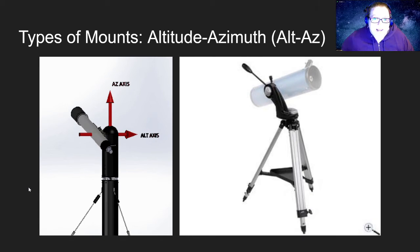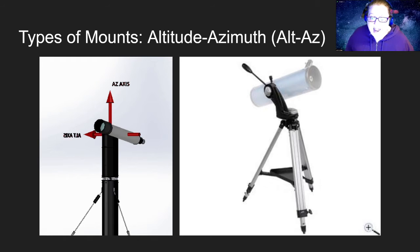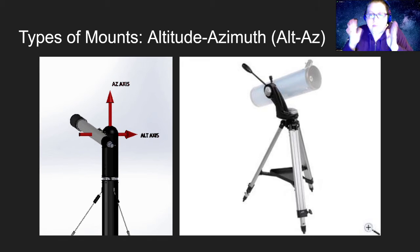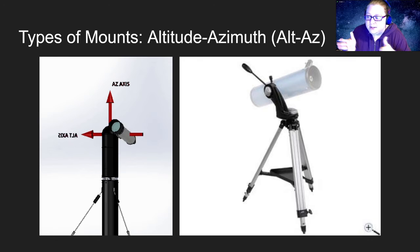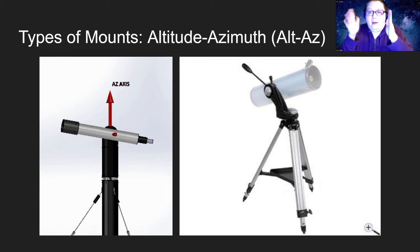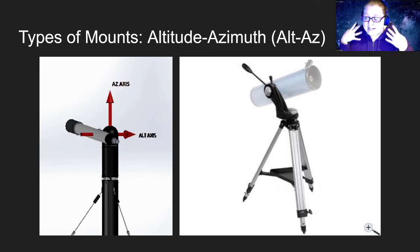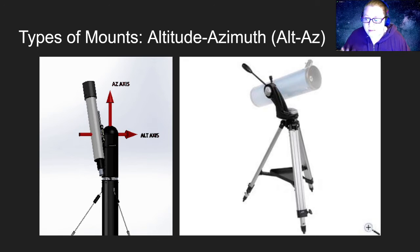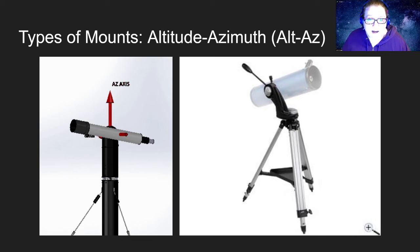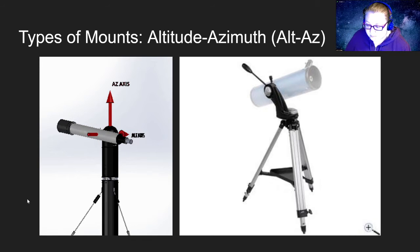The first type is an altitude azimuth mount, or what we call an alt-az. And it sounds fancy, but really it's a left, right, up, and down mount. It allows you to move the telescope left and right and move it up and down. So it's a very simple design, and this is definitely a lot more beginner-friendly to use.